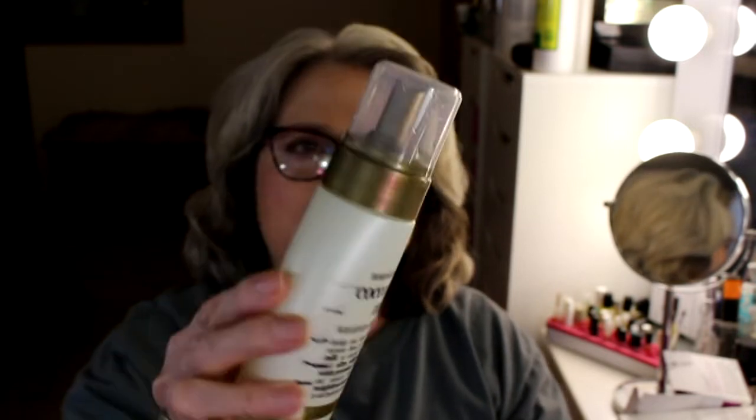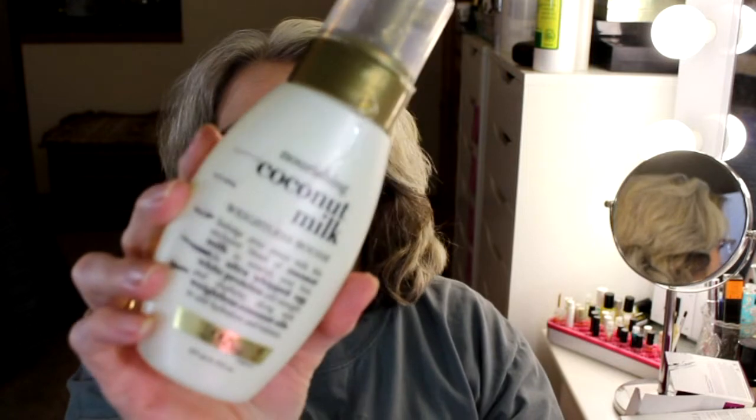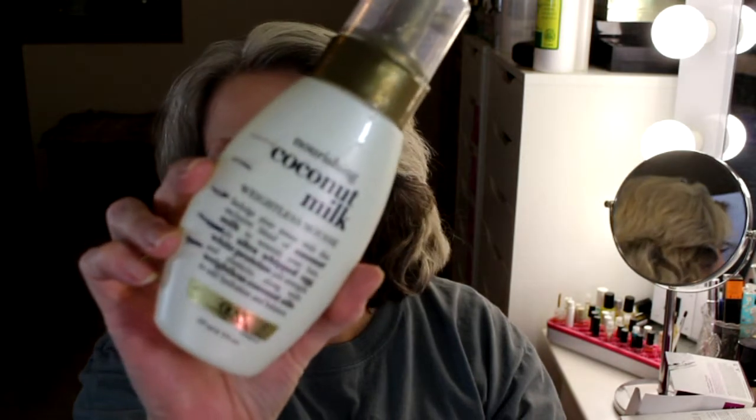Oh, that's where it's coming from. There's water in the cap. Yeah. That's probably a little bit of coconut oil leaking out of the cap, because this never went in the shower with me. But anyway, this was really nice. And I do have another one that my daughter gave me, so I'll be using that up.